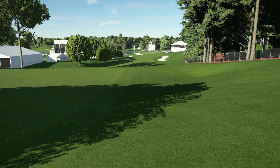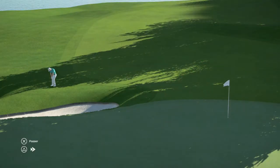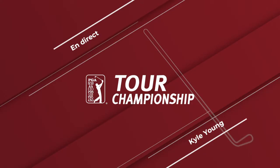Johnny Mack, what's the news? Okay, I'm on the 18th hole and Jim Furyk is just getting ready. Time for the fifth shot. Let's return to live play now.